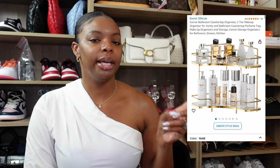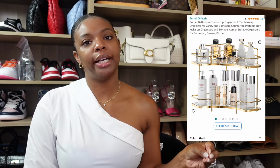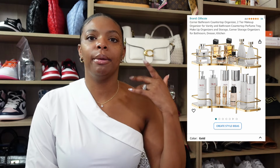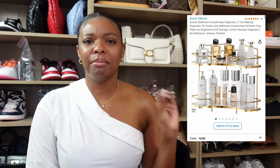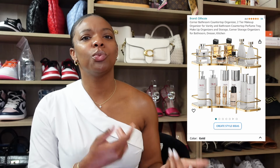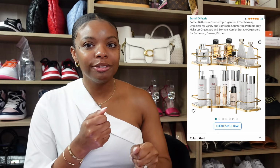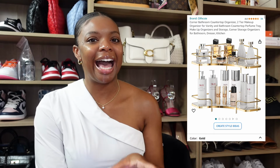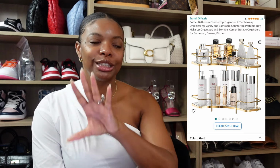Now, if you don't have a large countertop, but you have at least a corner area in your bathroom or on your countertop, this makeup stand also is good, because it goes in the corner of your countertop, up against the wall, and you're able to have skincare products, whatever you want to put on it, clutter free, mess free, and out of the way, because sometimes we don't always want things in the drawer, and I hate rummaging through the drawers trying to get exactly what I'm looking for, exactly what I need. And if it's at hand's reach, then I'm good to go.